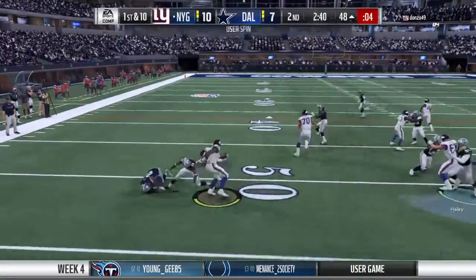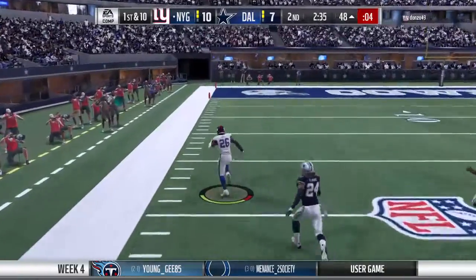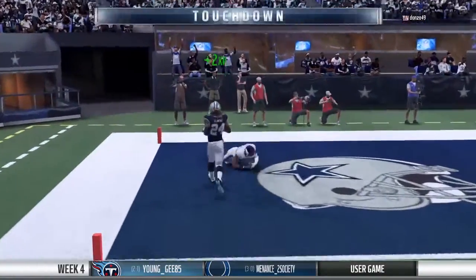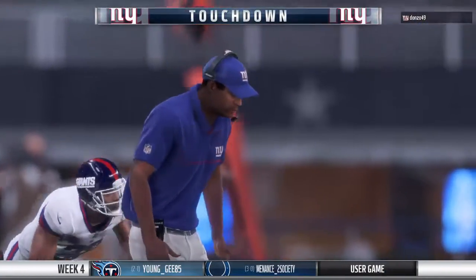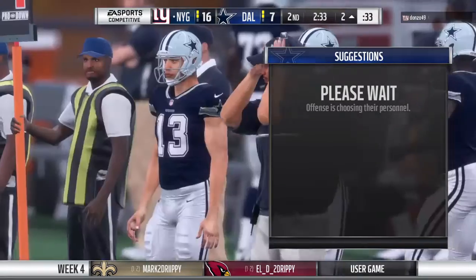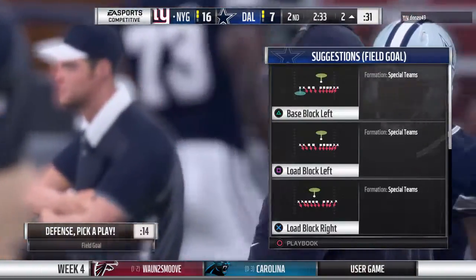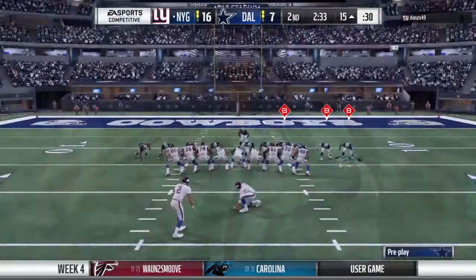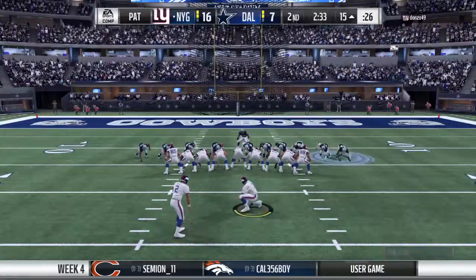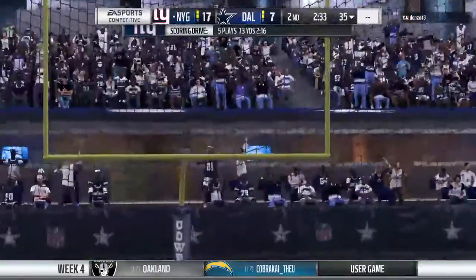Now they'll try to sweep with Bell. And now running right through it. Le'Veon Bell. Kiss him goodbye. Touchdown, Giants. Le'Veon Bell with his 2nd touchdown of the game, number 7 on the year. And the Giants add on to their lead. Rosas to add the extra point. It's good to make it 17-7.